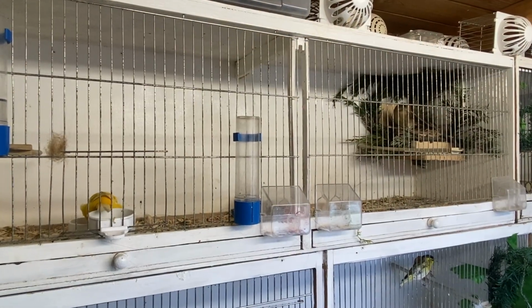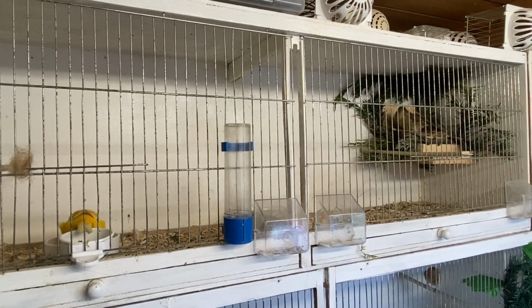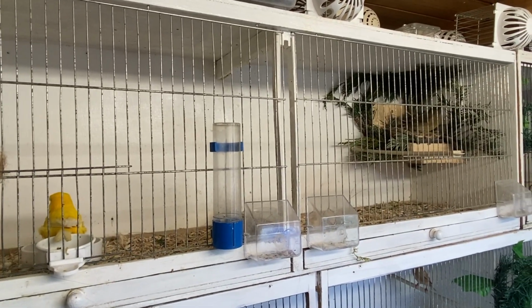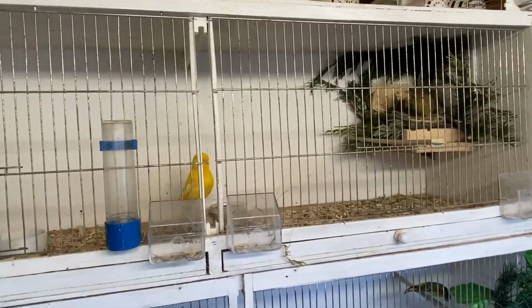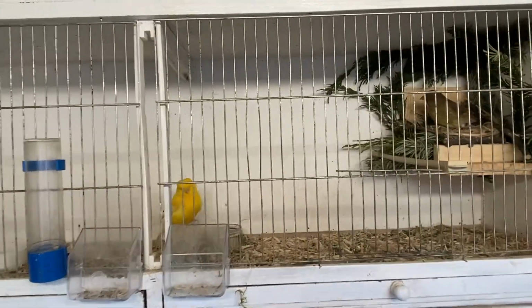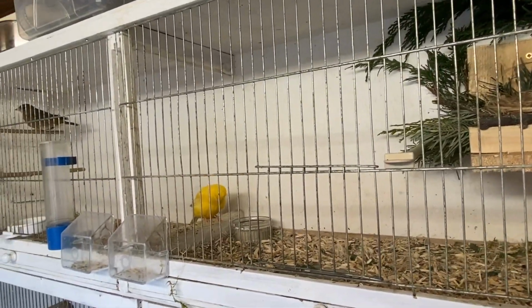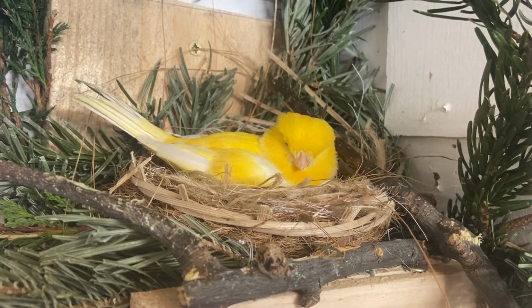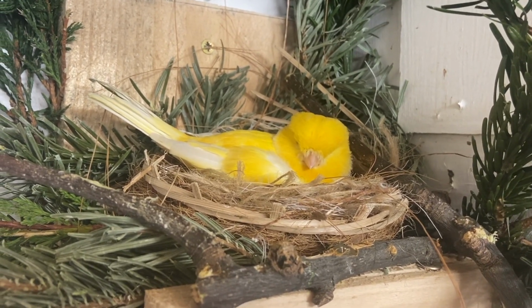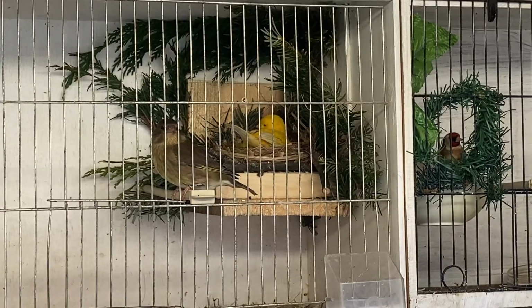So with our mules and hybrids, the first pair we come to is our greenfinch mule pair. Now we have a nice greenfinch hen, a normal greenfinch hen, to what was supposed to be a clear yellow Norwich cock. Well, it turns out that the clear Norwich cock is actually a hen. As you can see now, she is sat on a nest and she did actually lay me an egg yesterday. So that's quite annoying. But nevertheless, we can fix it.